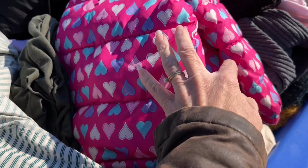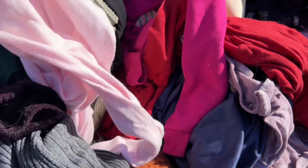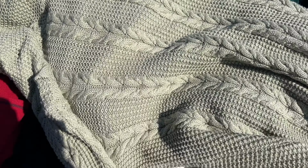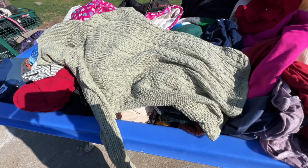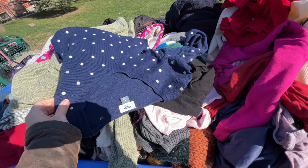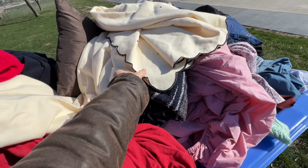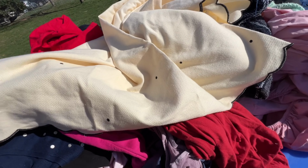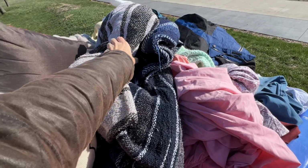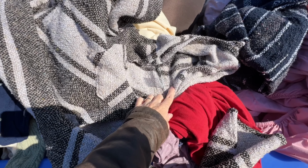So even though I think this is the leftover stuff from the other thrift stores, I still think it's great stuff. I mean, that little winter coat is cute, the camp chair was cute, the sweater is cute. No, there's still lots of treasures to find. And it's cheap, like a quarter. And hey, my brother-in-law was wearing one of these at Easter.